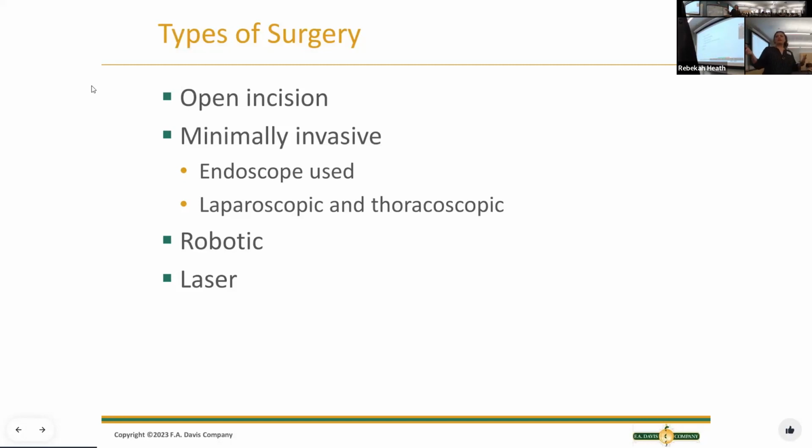An open incision, and that's where we think about like maybe what's that game, Operation? Anybody play that before? Yeah. And you have little buzzers. That is like the most stressful game when you're a kid. Because you know you're gonna get buzzed.